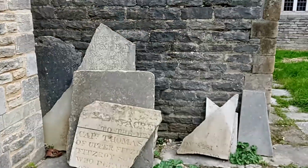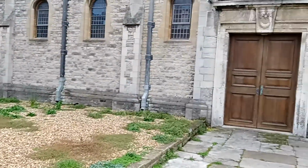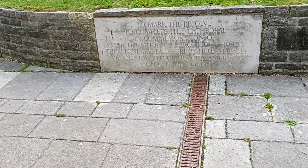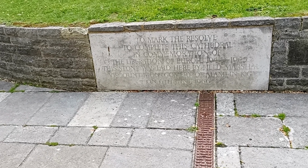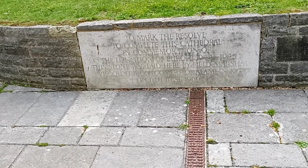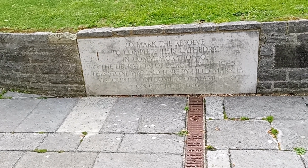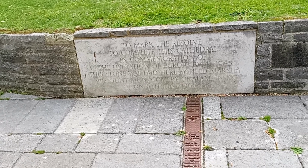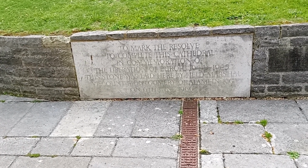Damaged stones here. We have another stone here to mark the resolve to complete this cathedral in commemoration of the liberation of Europe 1944 to 1945. This stone was laid here by Field Marshal Viscount Montgomery of Alamein, KG, on the 6th of June 1966.